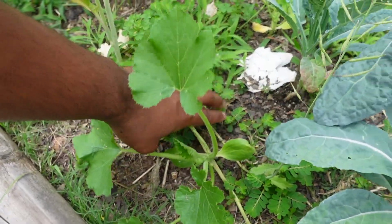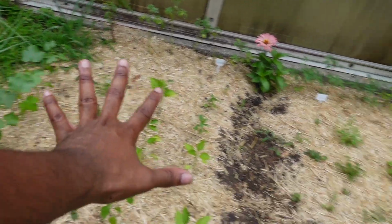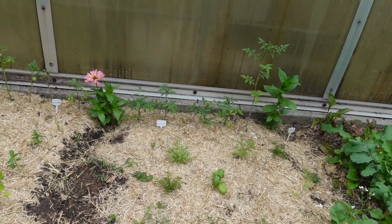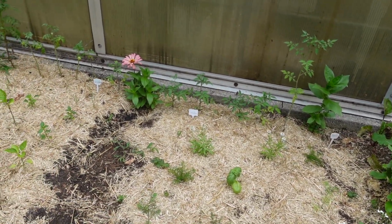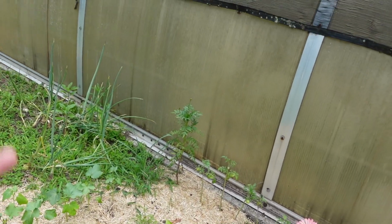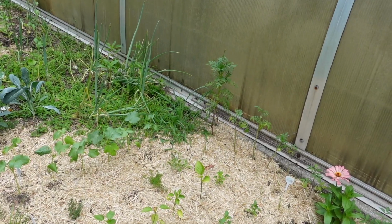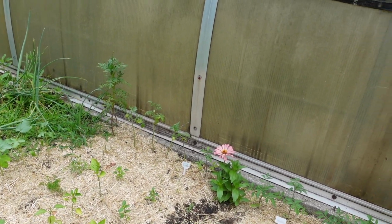So cool. We have okra, more peppers, and a mixture of flowers and herbs like alyssum, which attract parasitic wasps. And those parasitic wasps prey on hornworms, so that's why we put them along the edge of those tomatoes. So if we do get any hornworms this year, which we haven't, knock on wood, but if we do, those alyssums should attract those parasitic wasps.